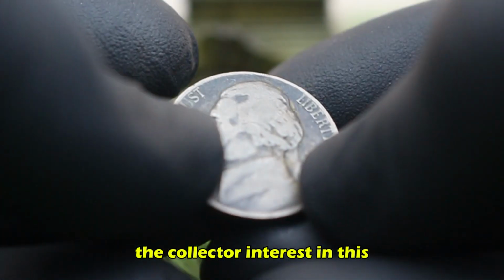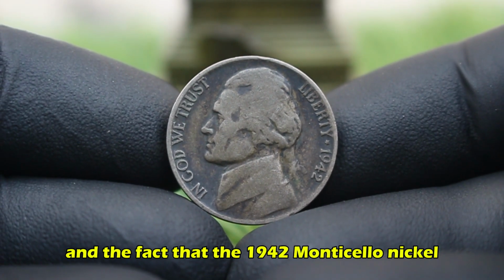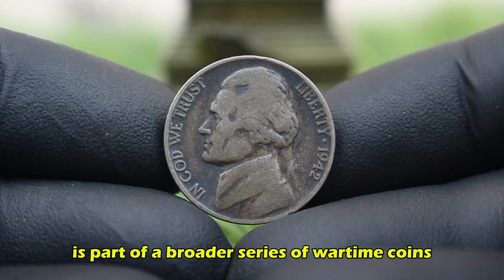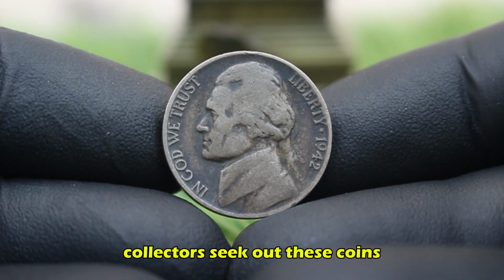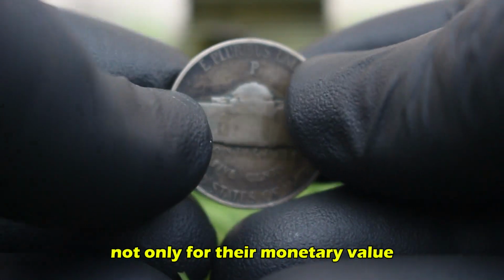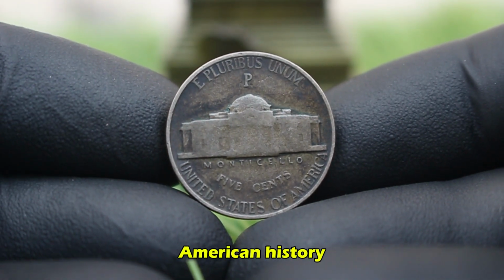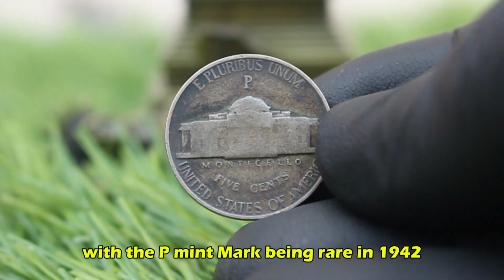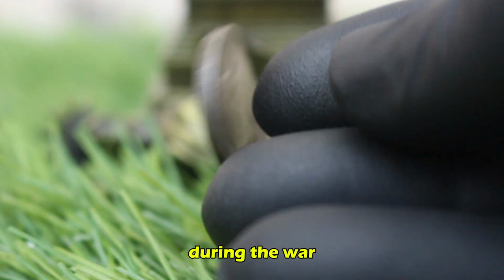The collector interest in this particular coin is driven by both the historical context and the fact that the 1942 Monticello nickel is part of a broader series of wartime coins that have been thoroughly studied and cataloged. Collectors seek out these coins not only for their monetary value, but also for their connection to a pivotal time in American history. With the P mint mark being rare in 1942 and its association with Philadelphia's minting operations during the war.